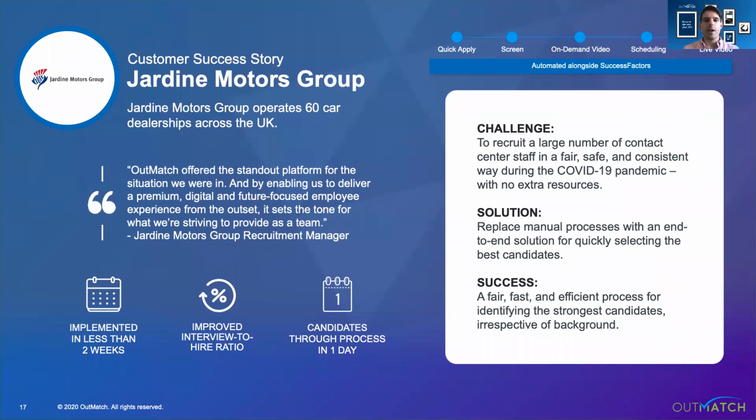To finish, I'm going to share one example of a TA team that's deployed the hiring experience stack to become more agile. Jardine Motors Group, like many organizations last year, faced a significant challenge: how to recruit a large number of connection center staff in a fair, safe, and consistent way during the pandemic. Their traditional hiring process was resource intensive, but the team wasn't in a position to hire more people to help. And the business needed to staff its new contact center in a matter of weeks. So the TA team knew they needed to reimagine their hiring process.